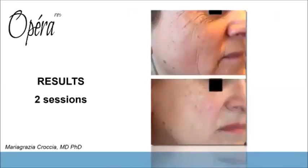This patient was treated with 2 sessions of Opéra Rev, obtaining an important improvement in all the middle face area. I completed the treatment with a filler in the nasolabial area, but this area had a complete improvement just using Opéra Rev alone.